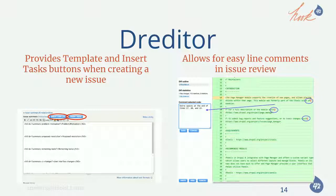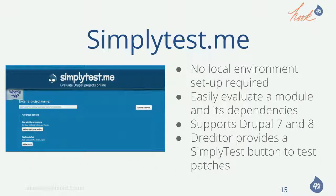And then when you're in the issue queue, it provides a couple of buttons. There's an insert template and an insert tasks for new people. And then when you are reviewing a patch, it allows a user interface to make comments. So that's nice.